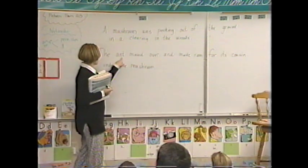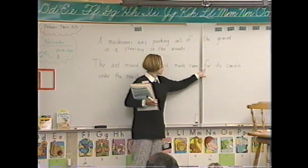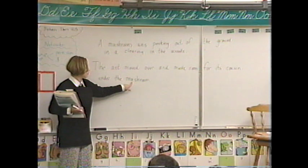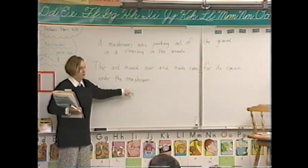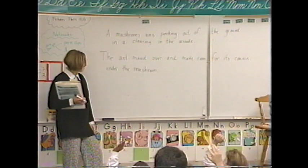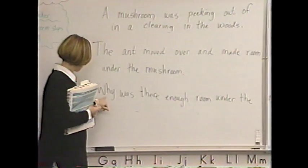The ant moved over and made room for its cousin under the mushroom. Ms. Vipond has students reread sentences naturally. This supports the development of fluency. Long one. Who'd like to read it the way we would normally read it? Dustin. The ant moved over and made room for its cousin under the mushroom. Very good. Nice job. Let's read it.